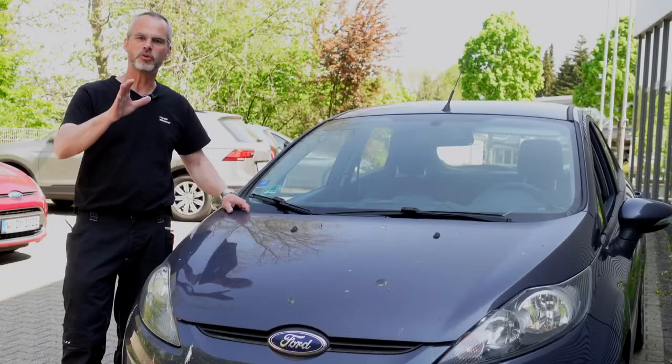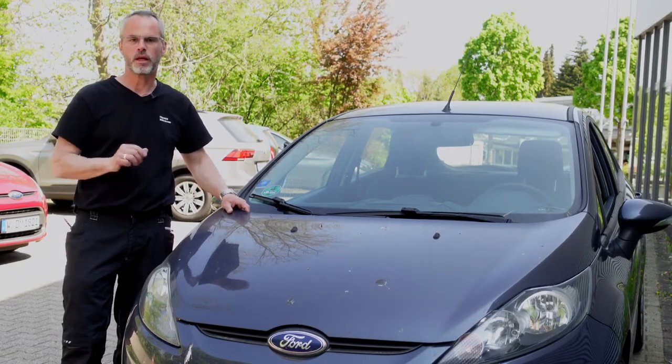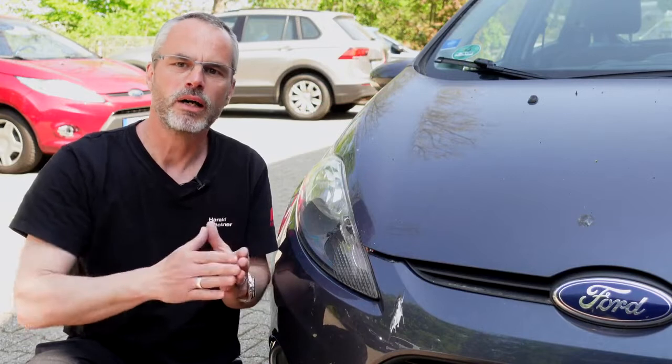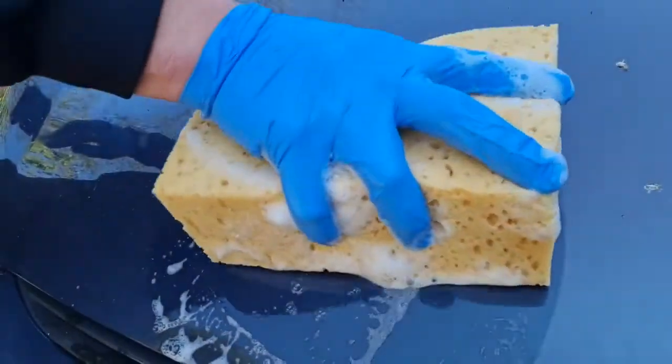So, how can we protect our cars and prevent this issue from happening? First of all, try to avoid parking under trees and park your car in the garage if available. If you notice any bird droppings on your car, remove immediately by using water and soap. Clean the affected spot thoroughly and ensure no residues are left on the surface.